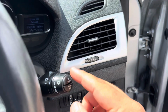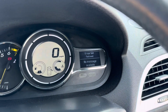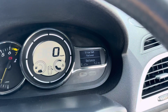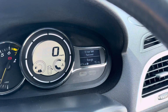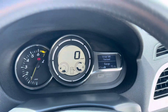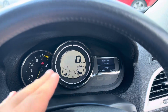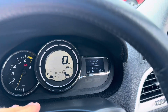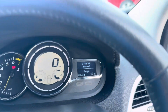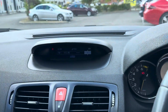On the top of the wiper stalk here, you've got a button which, if you press that, it goes through different settings, tells you when you need to service it, your average distance, the current range. That's not true though. I've just put some fuel in it because the light was on, and I hate cars with the fuel light on. So I've just put £10 worth of fuel in it, and that will go up as you're driving. That's something that's a characteristic for Renault.